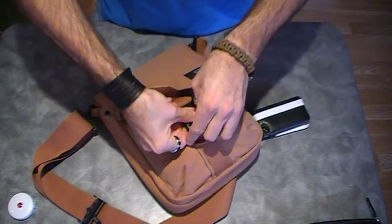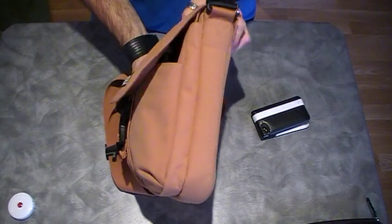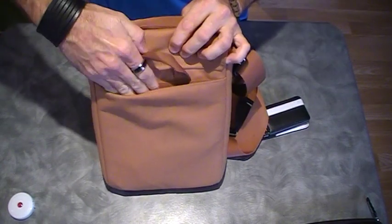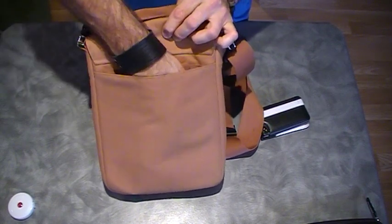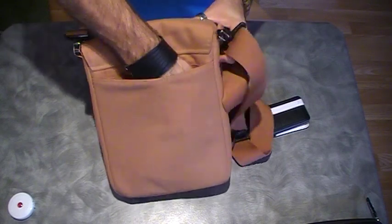Got the ability to fit all that, and my iPad's in there and everything. Going back one more compartment, there's a flat sleeve at the back here, and this is good for all kinds of things. You can put your mail in there or whatever. That's quite a flat spot, but again, you can see my hand fits in there.